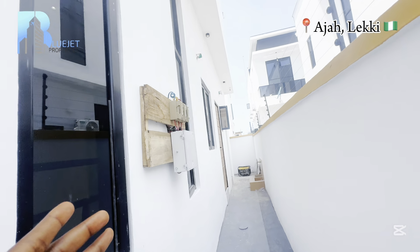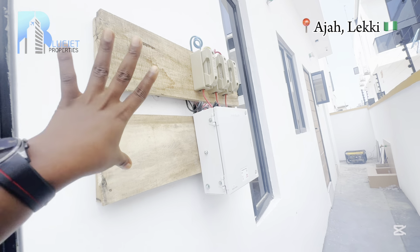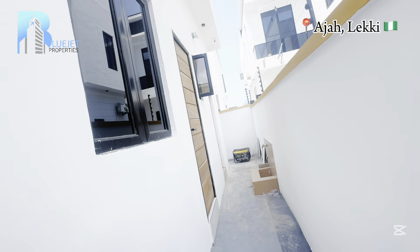And this is the side of the house. So right here we have everything electrical, that's the changeover box and the changeover fuse right here. So your prepaid meter will also be right here. So moving on to the next.